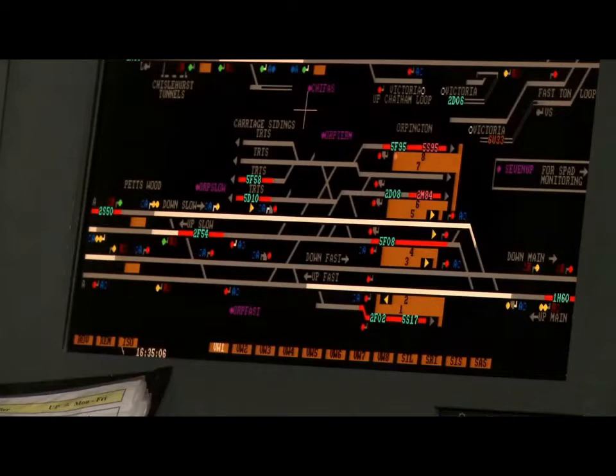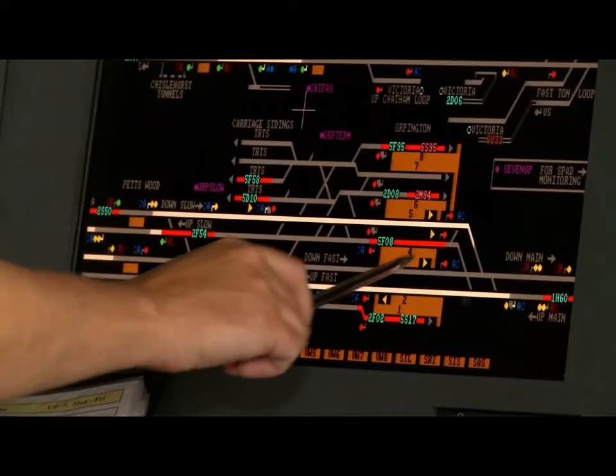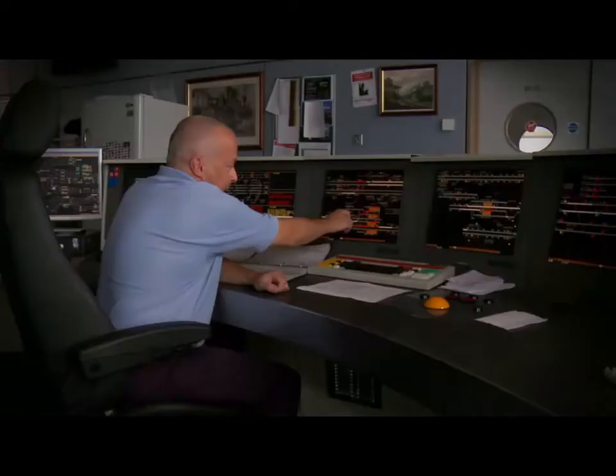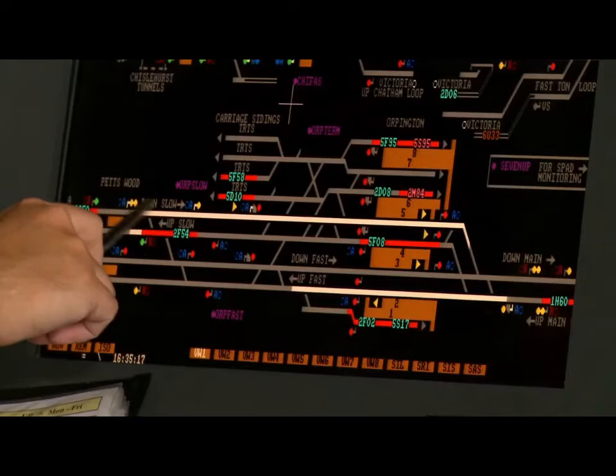On this screen here, I can see the exact layout of the stations and the tracks. I can see where the trains are, where the red line is. Each red line indicates the location of the train. I can see where the trains are heading for, what route they're taking by the white line. That's what the computer has set up for that train to use.